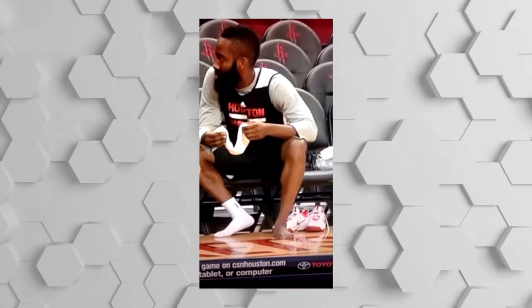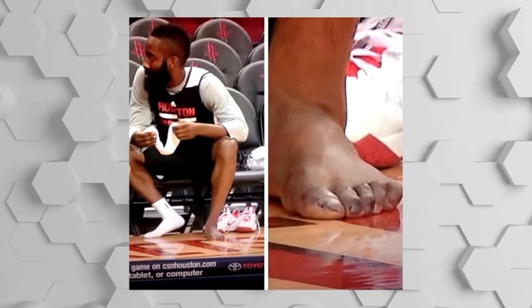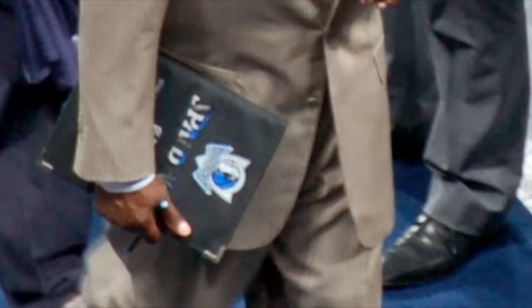Here we have James Harden, back when he was on the Rockets, getting ready for shoot around before a game. He was caught putting on his sock, and his gnarly feet can be seen. His toes are all bunched together, I'm guessing from being in shoes all the time, and his toenails have seen better days for sure.